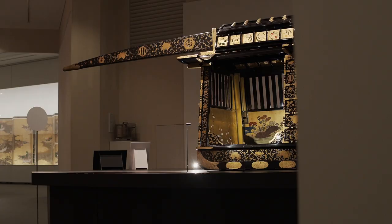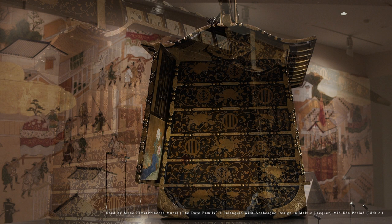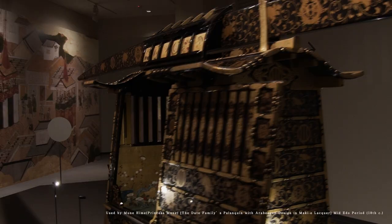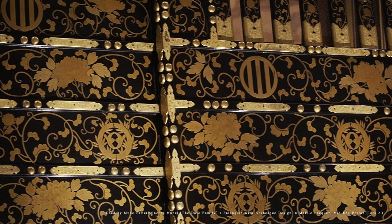The Date family's palanquin with arabesque design in Makie lacquer, owned by Princess Mune. This palanquin is nothing short of premier luxury, borne on human shoulders, featuring sliding doors. Ordinary carriages were open-air constructs, while richly colored landscapes and flowers are meticulously depicted on a gold background. Built for Princess Mune, the daughter of a feudal lord, as a dowry for her marriage to another lord in 1785, the palanquin also boasts emblems of sparrows with bamboo and sets of three vertical bars, family crests of her clan.